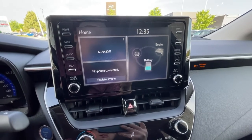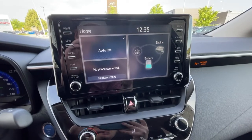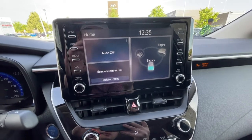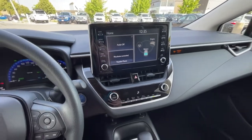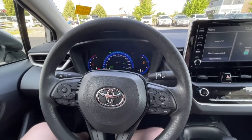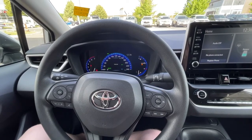And so you're going to see that this vehicle is very intuitive, and it gives you a couple of different options for driving on the road, whether you use your battery or you use your engine to power the vehicle. That's going to give you really, really good fuel economy, which we'll talk about later. It's going to bring a lot of efficiency to this vehicle and really help you in that department better than almost any other vehicle on the market today.